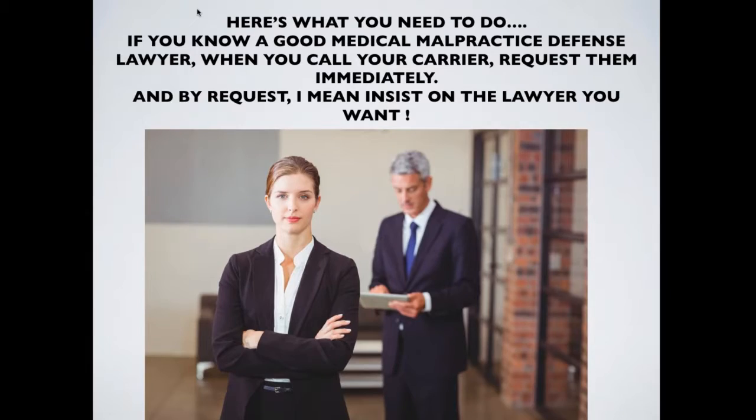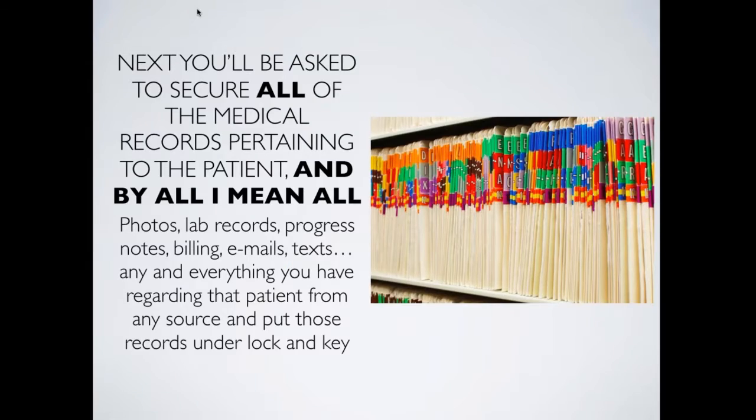You might be surprised who you know on there. Or your friends may know someone on there. Next, you'll be asked to secure all of your records. And by all, I mean every last piece of paper, photograph, etc.